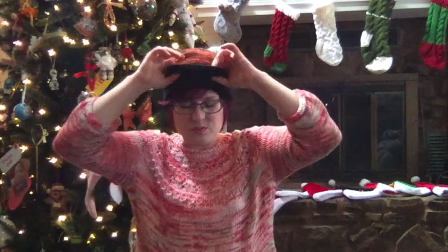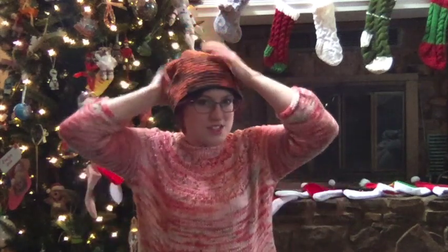Or, I'm just doing all kinds of fun things to my hair right now. You know, you can wear it just slouchy and don't fold it at all. So it's the adult large.